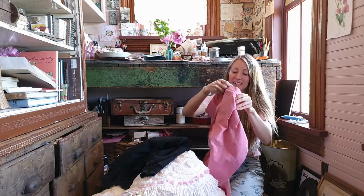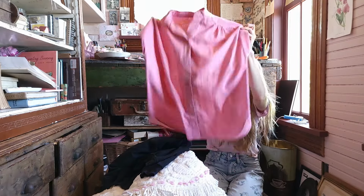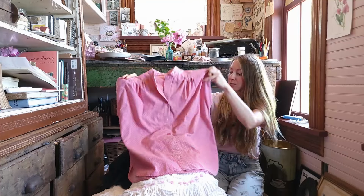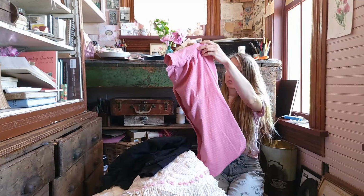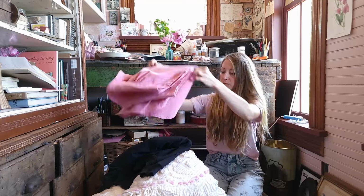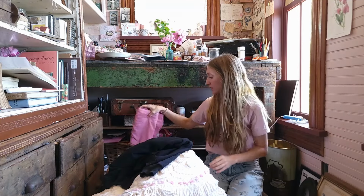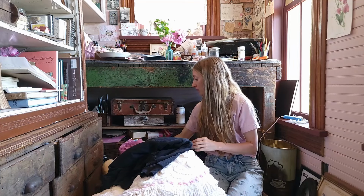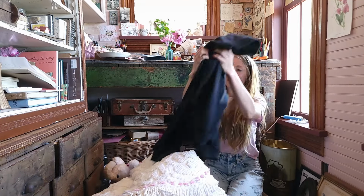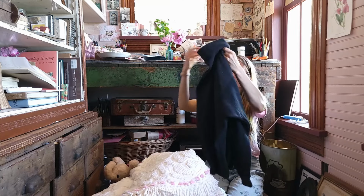Also, the lady who was having the sale sewed all of her own clothes for a lot of years, and I thought that was a beautiful shirt. It might be a little too large for me, but it is so well done that I got it anyway, and I'll pass it on to my sister if it just looks giant on me. And then I didn't get many clothes. This is the last clothing item.